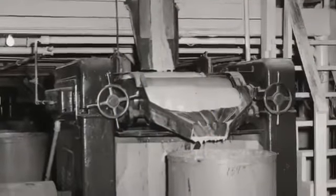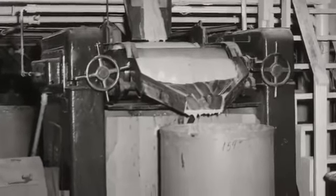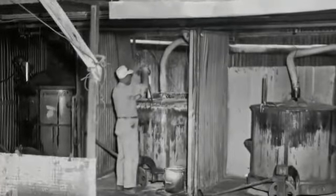Consisting of two used stone mills, an agitator, a cooking kettle, and later some roller mills, its crew consisted of one man who made the paint and cooked the varnish.